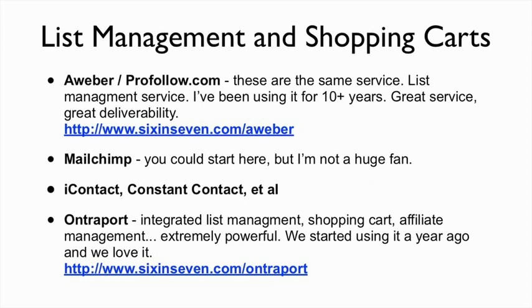It's probably not something you're going to use when you're first starting out your business. But once you get more sophisticated, especially when you have multiple lists and multiple products, it can be really, really powerful.